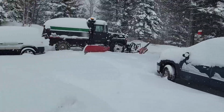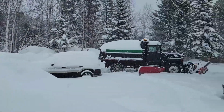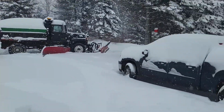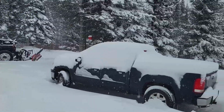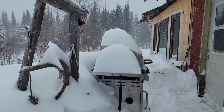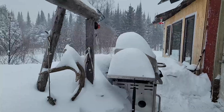All right guys, time to dig out. This is what we woke up to this morning. We got about 10 inches of snow, probably more. It's hard to tell because it's been blowing around, but I'd say we're at the 10 to 12 inch mark. You can see here the grill was cleaned off yesterday, so it's about a foot of snow.